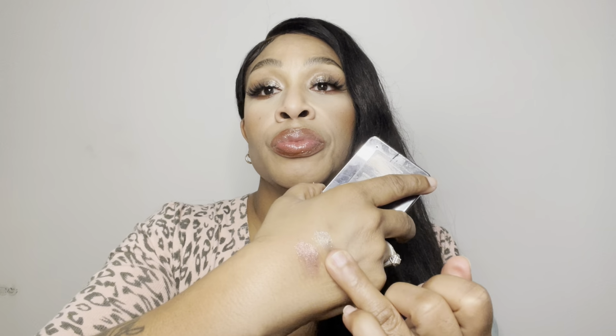I need to get some more of their palettes, because I didn't realize that. This is maybe my second time using this. Look at that. I love these kind of shades in the fall. So beautiful. Y'all, if you don't got it, get your hands on it.